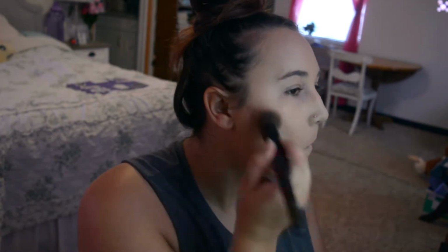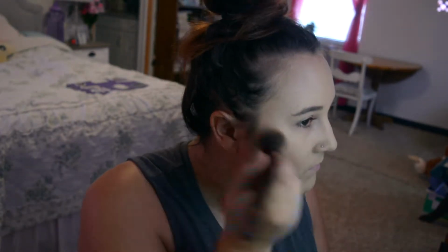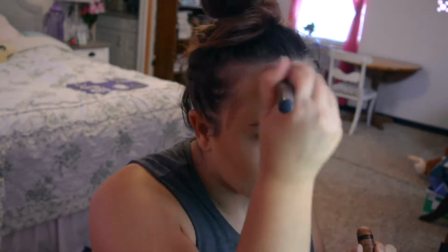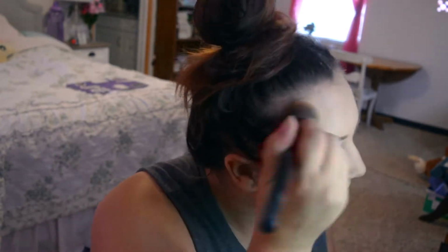I think my face a little tanner. Some on my nose and around my forehead. And some on my jaw. I don't know if that was too much, but it's fine.